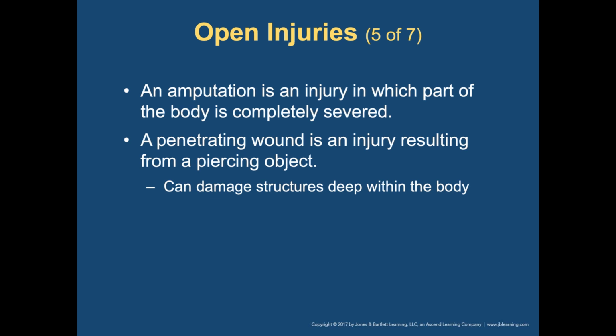If there is massive bleeding, you should stop the bleeding. Duh. Which often requires a tourniquet. And treat the patient for hypovolemic shock. A penetrating wound is an injury resulting from a piercing object such as a knife, ice pick, splinter, or bullet. These objects can damage structures deep within the body and cause unseen bleeding. If the wound is to the chest or abdomen, the injury can cause rapid or fatal bleeding. Remember that one because you can't fix it.